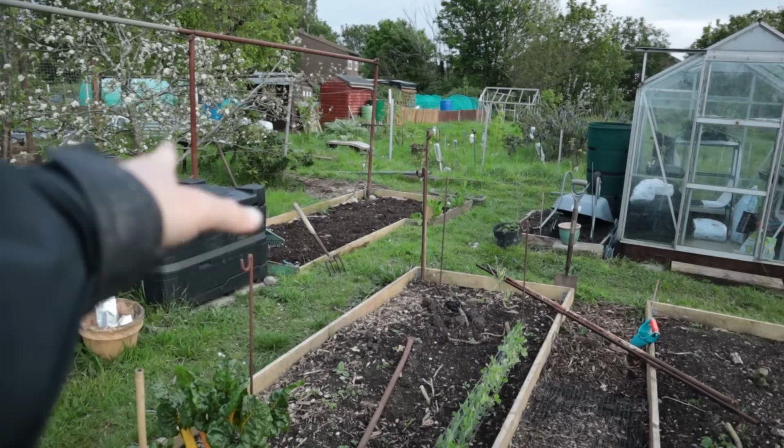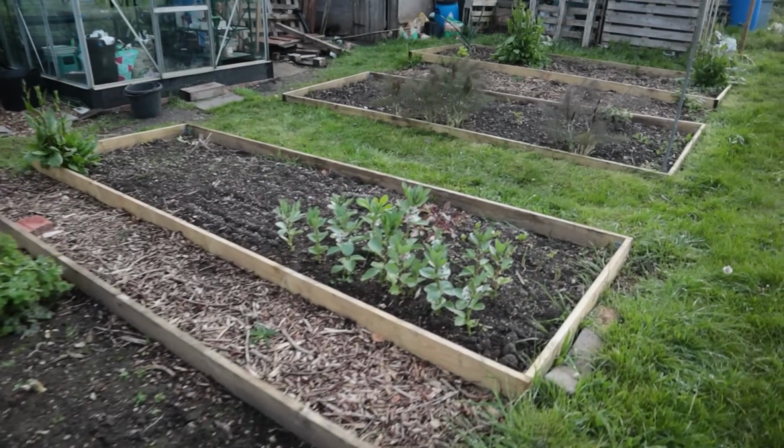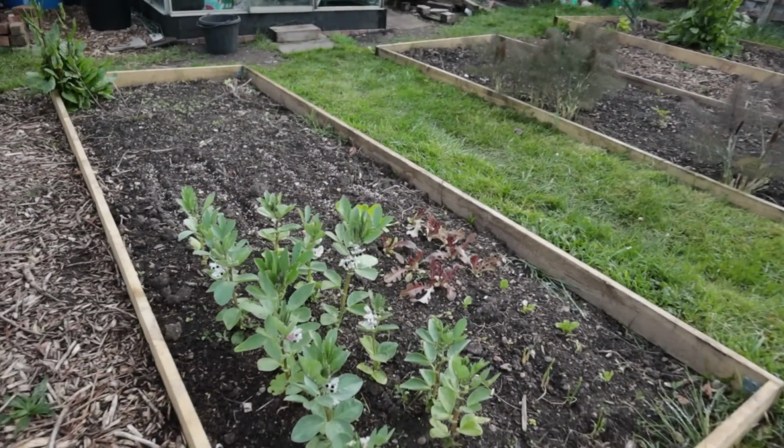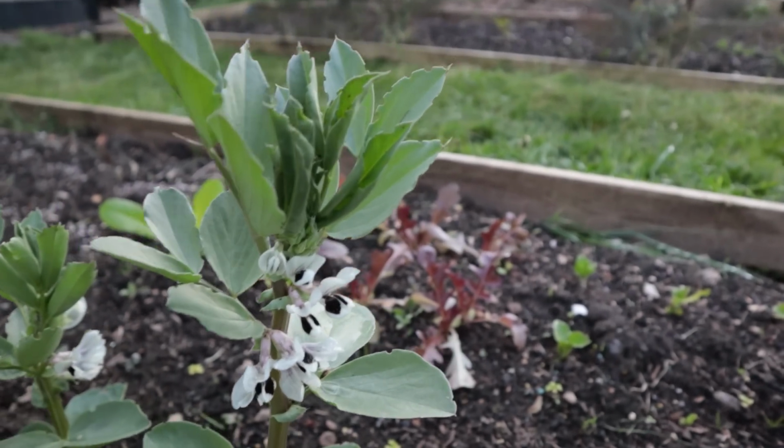Looking really good, no dig, kind of weed free. Very nice, but yeah, just very weird. There is some stuff over here. We've got some very early flowers on these broad beans. Oh, and of course, yes, I am seeing they are covered in black fly already.